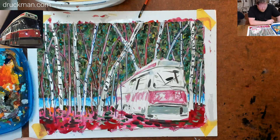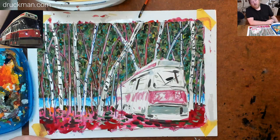All right, so what am I going to do with the bottom part? Let me look. The red's got to go. Maybe orange? Brown?